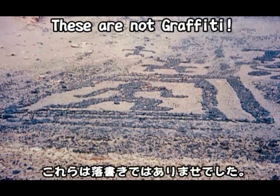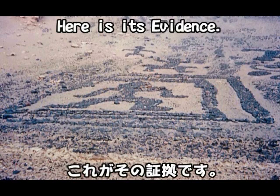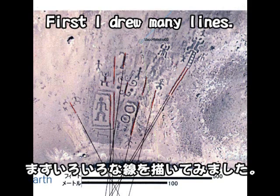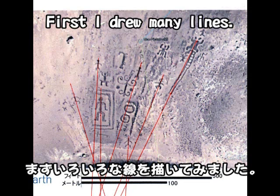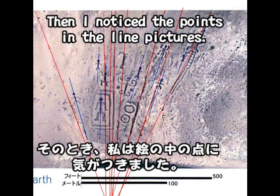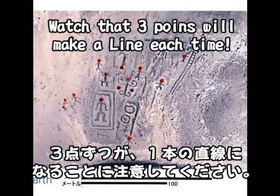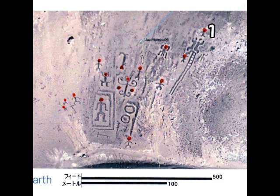Anyway, I became convinced that these were drawn by aliens, not human beings. I will show you the evidence. Look at these pictures, right? I drew lines first because there are small lines in this picture. I connected them with longer lines like this. Maybe there's something at the bottom of this picture, maybe treasure. Is there anyone who wants to dig them out? Anyway, this is a joke. These are points, right? And the aliens camouflaged the points, drawing such pictures on them.